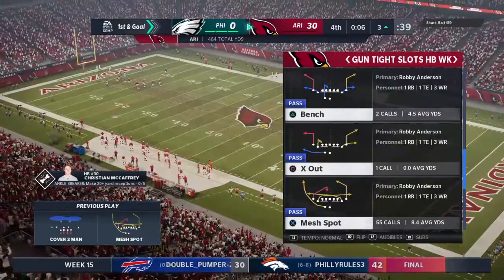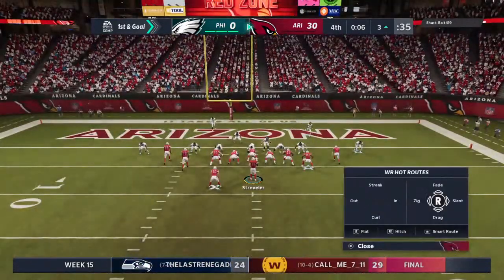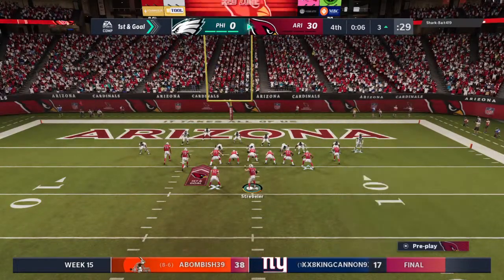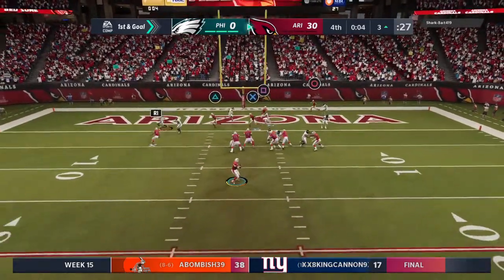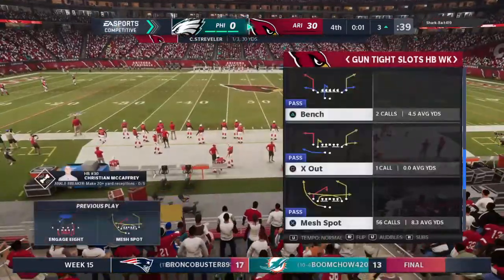And now with 6 seconds remaining, they're going to burn their final timeout. Well, they probably don't need to run a play here, but you wonder if they're going to be able to resist on 1st and goal. Out of the gun, they'll look to throw. Being chased out left. Looking end zone, but it's incomplete.